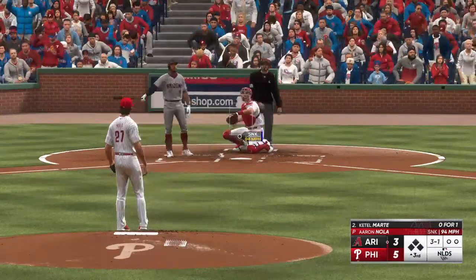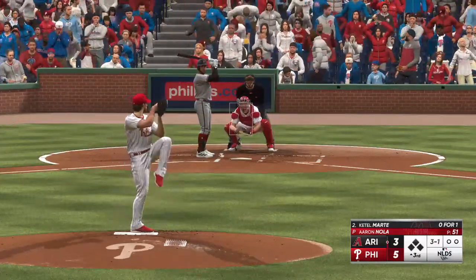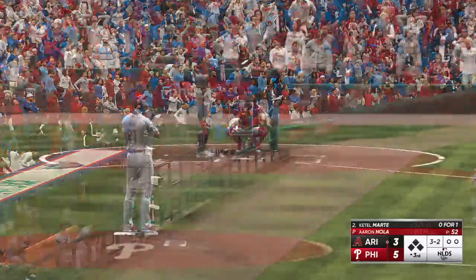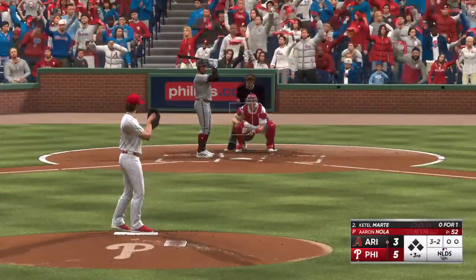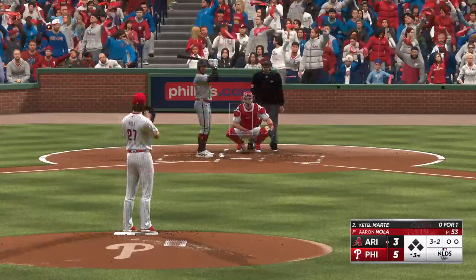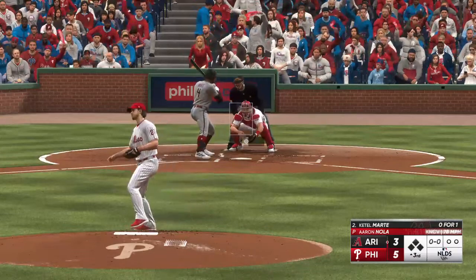Started to swing, held up. 3 balls, 1 strike. And a pitch. That one fouled off. Here comes a 3-2. Foul ball left side. He'll see another. 3-2 now. And he walked him.